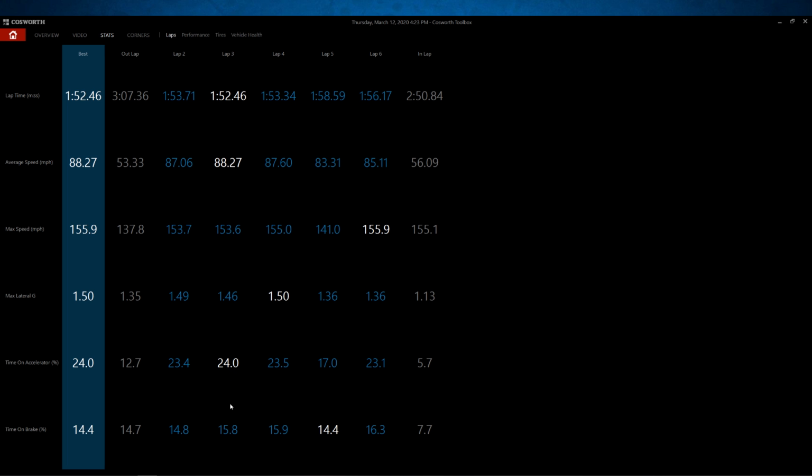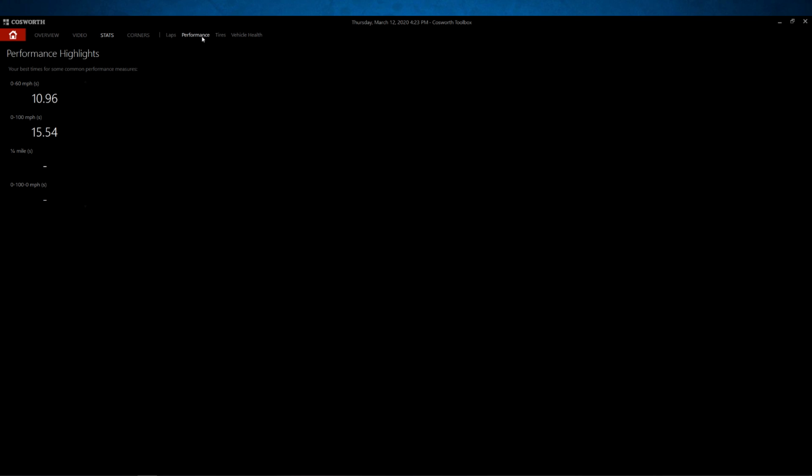And time on accelerator was the highest, so you can kind of see how that plays into having a really good lap. The cool thing about this, it'll tell you the highlights. Obviously my 0 to 60 is not 11 seconds, but you can get PDR data here. So your 0 to 60, your 0 to 100, your quarter mile time, your 0 to 100 to 0.